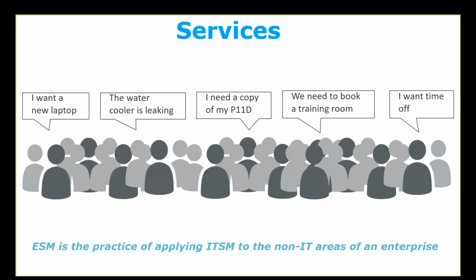And there's a big drive now, of course, to make the customer experience feel simple, fluid, natural. So in an ideal world, people within the organization requesting services, whether it's I need a copy of my P11D or I want time off or whatever it is, would like that regardless of what they need, the experience always feels very much the same. It's always simple. It's natural to them because they ask in the same way each time.